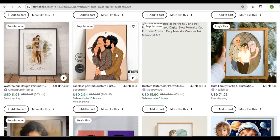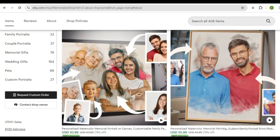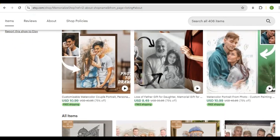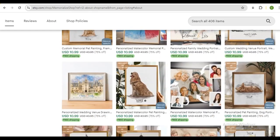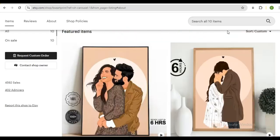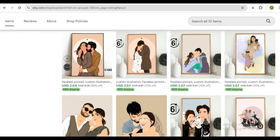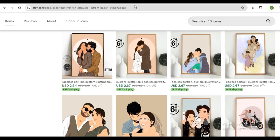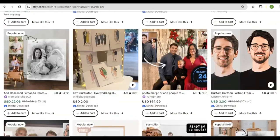But first things first, to show you that this is working, here is a quick example of a shop doing this. All they do is sell different portrait styles, recreations of family portraits, couples portraits, and pet portraits. People also recreate portraits of their lost loved ones. Basically, customers submit a photo via the order page, and then the shop will turn it into this digital artwork style as printable downloads or framed upon request.